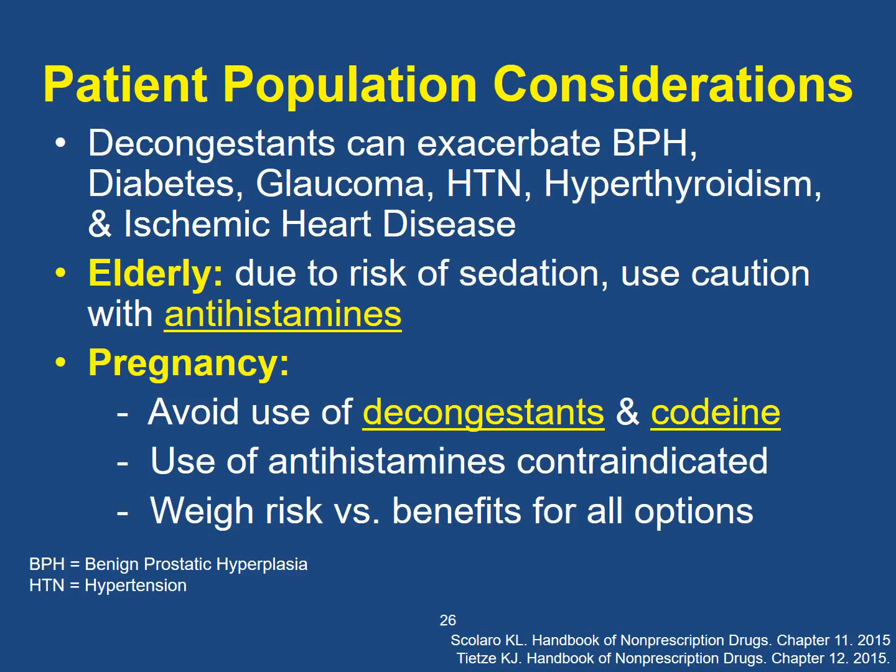In the elderly population in general, due to the risk of sedation, you want to use caution with antihistamines. And then in pregnancy, you also want to avoid the use of decongestants and codeine, and use of antihistamines specifically is contraindicated. I'll say in general with pregnancy, the way I'd approach this is you always want to weigh the specific risks with each medication and the benefits for all of your options.